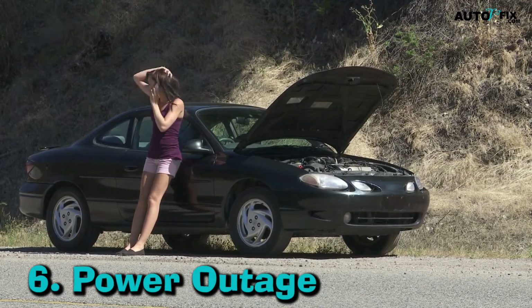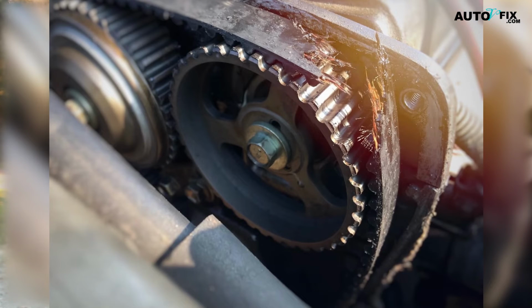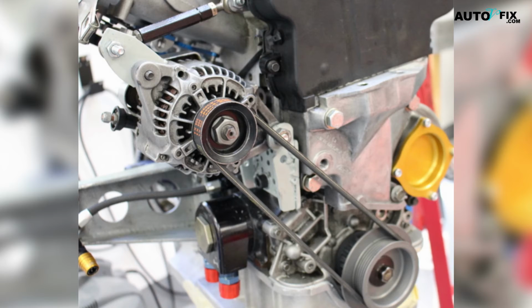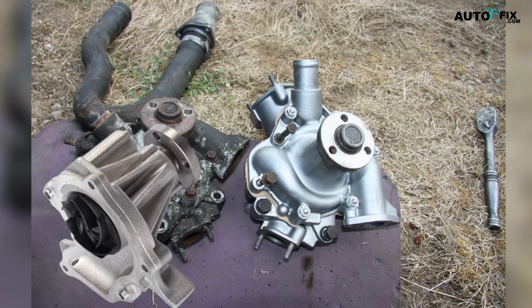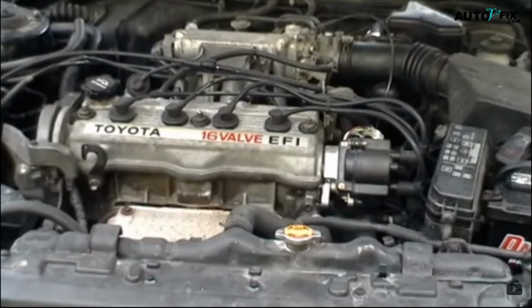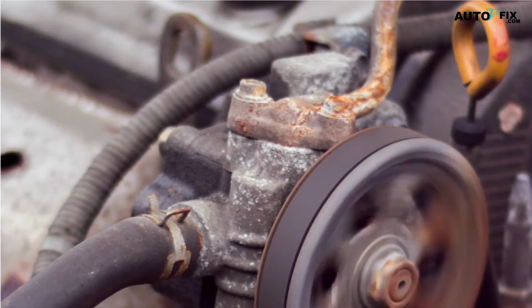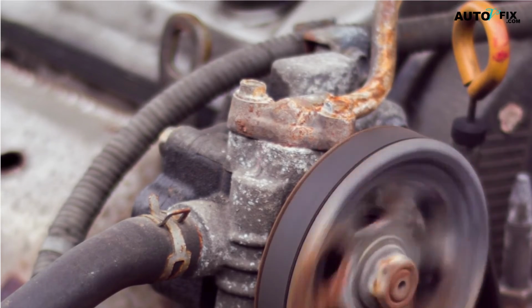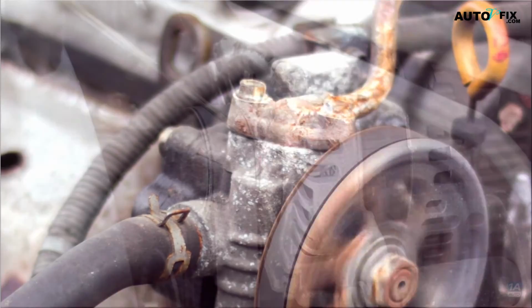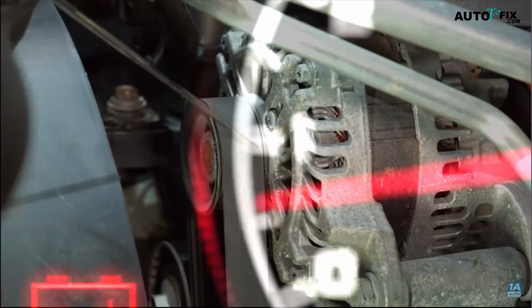6. Power outage. A loss of power may result from a damaged or broken serpentine belt. Several engine parts, including the alternator, power steering pump, and water pump, are driven by a serpentine belt. Poor engine performance may come from these components working less effectively if the belt is worn or damaged. In severe circumstances, a damaged serpentine belt may result in the engine overheating or stalling. The engine may have to work harder and produce less power and efficiency if the belt is not operating correctly.